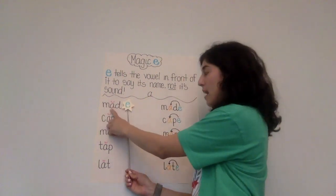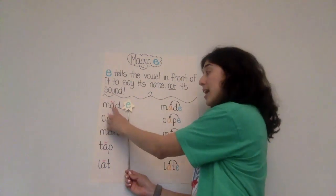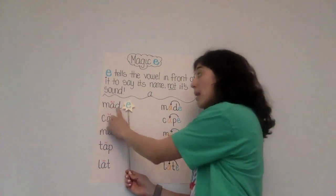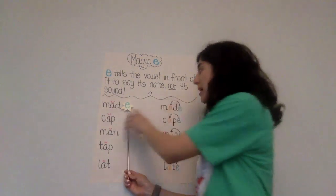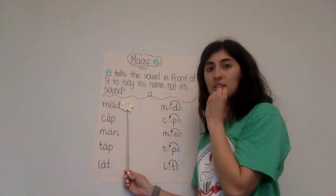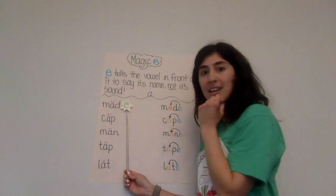And the vowel in front of that magic E is the A. And it's going to tell the A to say its name. What is the name of that letter? It's A, right? So that means when I'm sounding it out, oh no, it does not make the short A sound anymore. Because of the magic E, it's telling the A to change its sound to say the long sound, to say its name. So watch me as I sound it out.